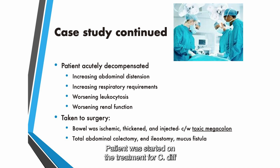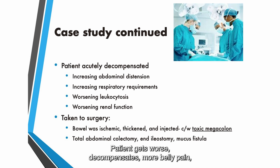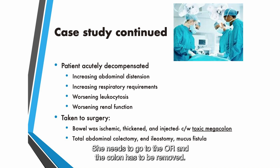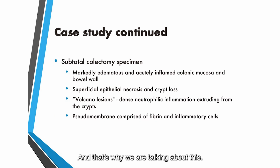The patient was started on treatment for C. diff, and you all in the room know which are the choices. You have metronidazole, which is not the preferred choice anymore. You have vancomycin and fidaxomicin. The patient gets worse, decompensates, more belly pain, worsening leukocytosis, acute renal failure, and what does she need? She needs to go to the OR and the colon has to be removed. She became really ill based on maybe poor clinical choices as far as treatment of her infection. So, bad, bad outcome, and that's why we are talking about this. We would like to avoid similar situations.